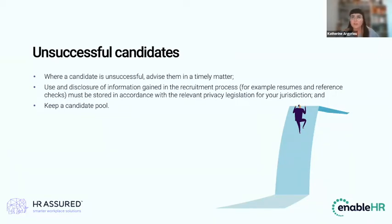And again, we talked about it a little bit before, but just your privacy considerations. Make sure that if you are going to keep any information from those candidates, those people that you've interviewed, that you're storing it in a particular way so that the information itself isn't open and it's not accessible to anyone else in the company that's not meant to actually see it.